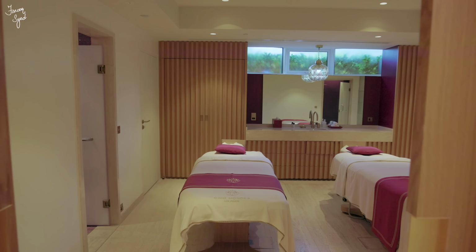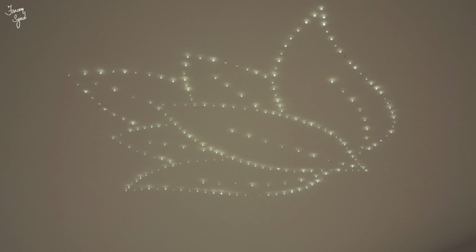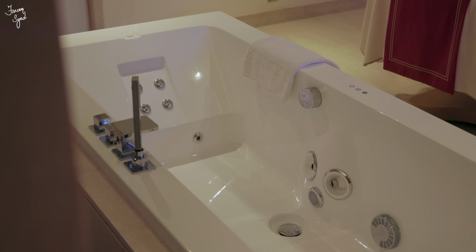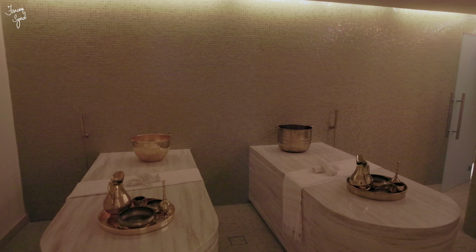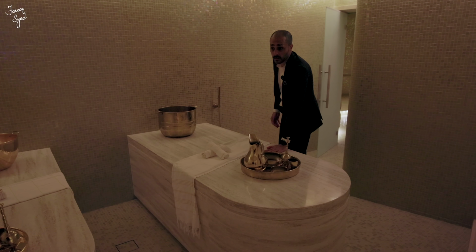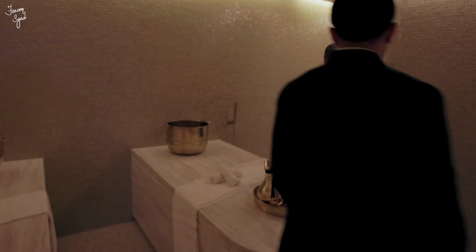Wow, you have your own massage beds over here. You have your two massage beds, you have your jacuzzi, you have two showers, his and hers. Wow. And then you can actually walk around. So you have your scrub area, a double scrub. This stone heats up. Oh, really? Yep, it heats up as well. Oh, very cool. Then we can even continue along here to your private hammam.